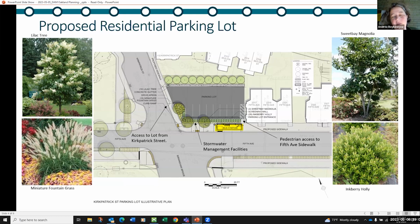Like right now, there's just no point in having something that relies on passersby, because there are no passersby. Everybody's just driving through this intersection as fast as they can. So if there is a bus stop there that people can linger at, maybe there's a place to get a cup of coffee.